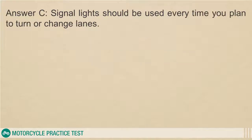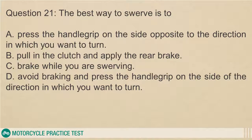Question 19. Accelerating in a curve? A. Is for experienced riders only. B. Should not be done. C. Helps.